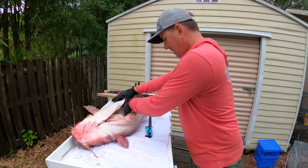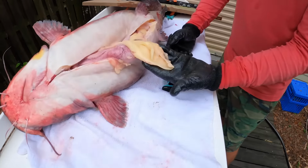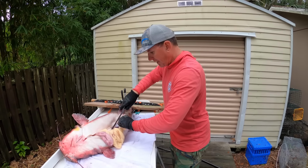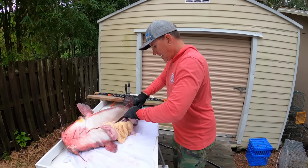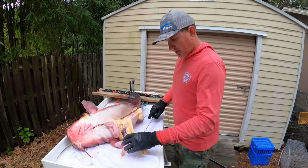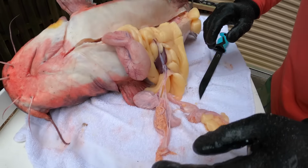I don't think he has much in. Look at the fat though. You think these fish are healthy? Look at that fat. Jeez. Yeah. She's already spawned, which is fortunate. She already got to lay her babies. Her sack is completely empty. And that's what we noticed about all the other fish we cleaned too. They were already done spawning, which is a good thing. See that? All of her eggs are gone.